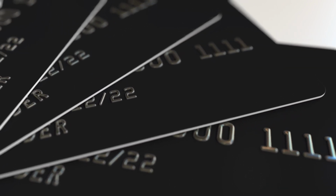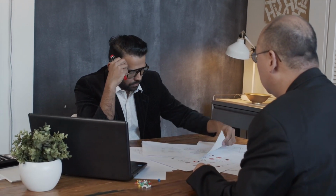Whether you're victim to credit card fraud or debit card identity theft, federal law protects you. It also dictates your level of financial liability for fraudulent transactions. Here's what you could owe.